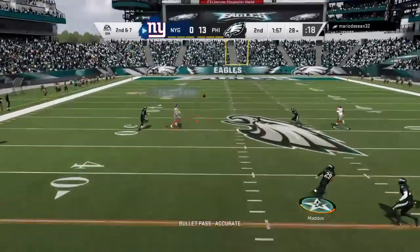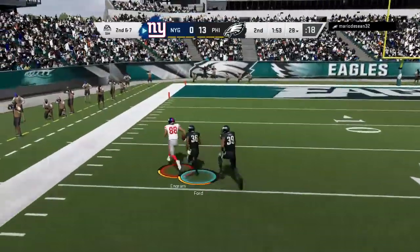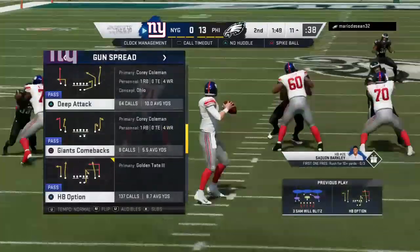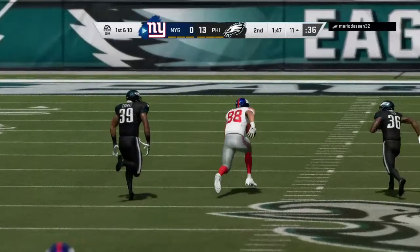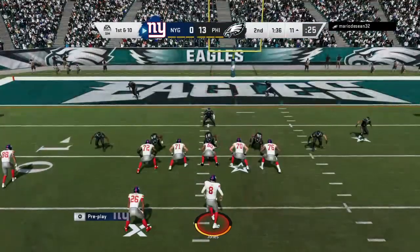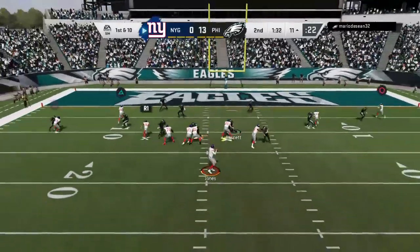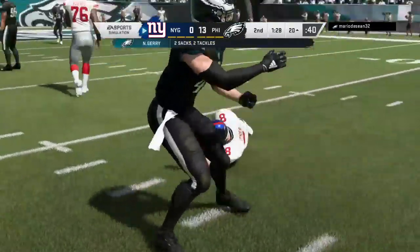2nd and 7, Jones. He'll complete this to Ingram at tight end. And he is taken down deep in Philadelphia territory. Here we go. It's a big-time play there for the G-men. 62 yards. A real field flipper there as all of a sudden they've got a first down in the red zone.